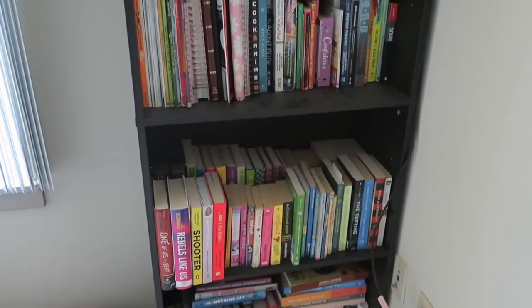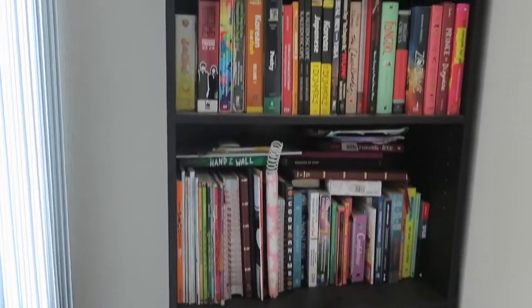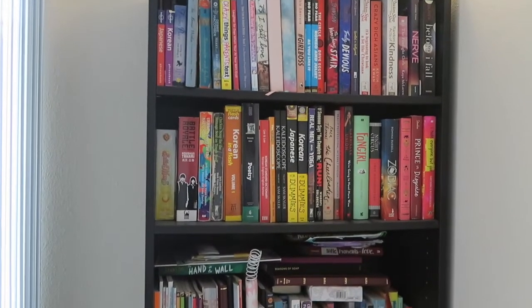But first and foremost, I have to take down all of my books. What I plan to do to make it more organized, that's the word, is go shelf by shelf and sort each book by which shelf I want it to go on. Like if they're nonfiction, fiction, as well as books I plan to give away or books I plan to not finish or not read at all.